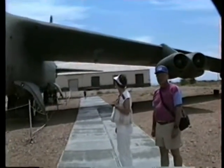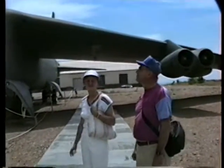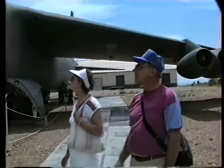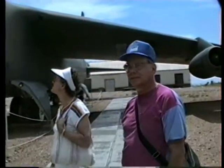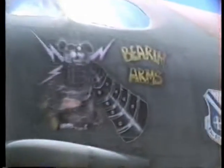And we're in Salt Lake City, Utah. A few planes just put refueled things in the air. So here we are having a ball at the Air Force Museum in Salt Lake City, Utah.